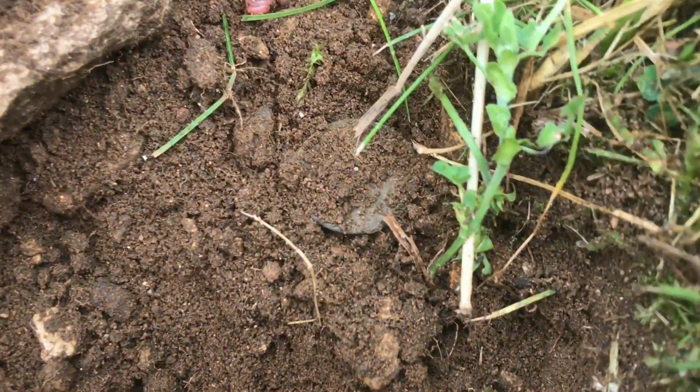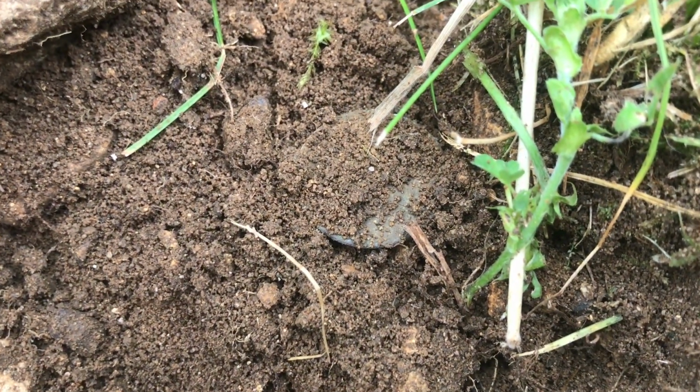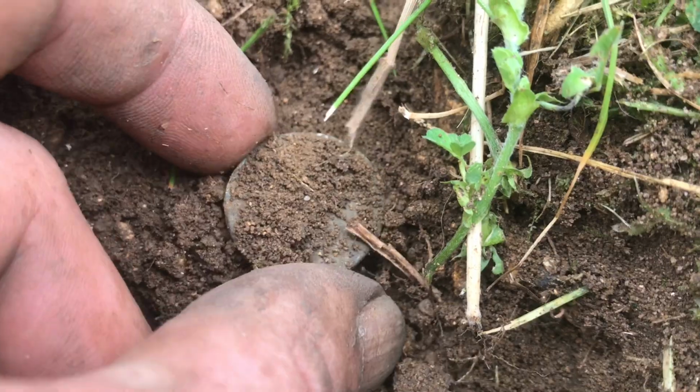Right, well, that's a good sign for this half of the orchard. Looks like something round in the hole here.